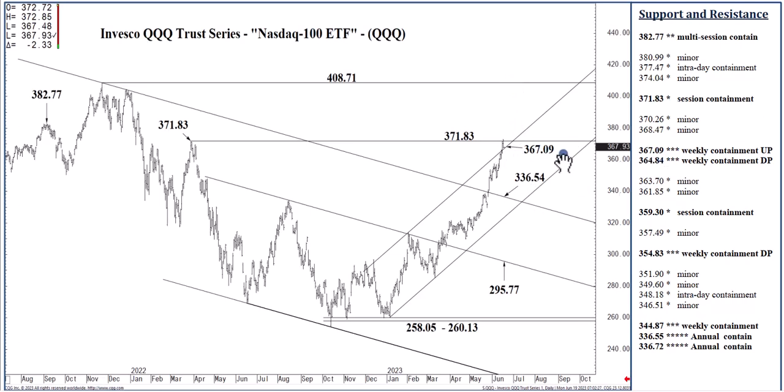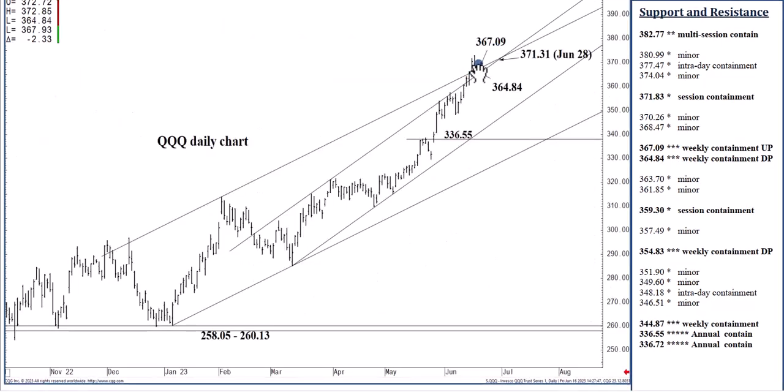Holding above 364.84 to 367.07, once again, these levels that I can show here, holding above this area does maintain bullish momentum as we move into July, so keep that in mind. So I guess I could finish with what to do. This was considered an objective. I'm going to back up just a little bit.